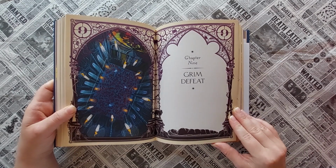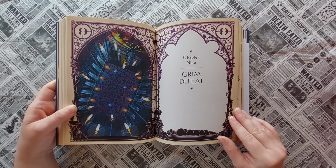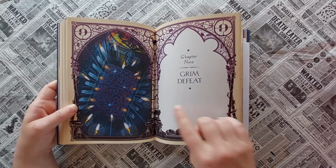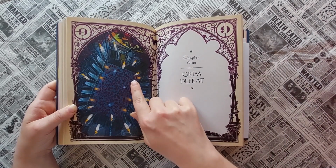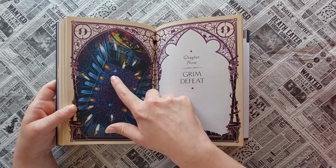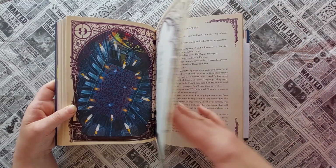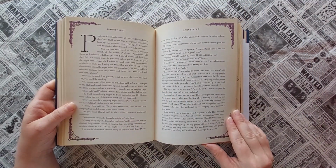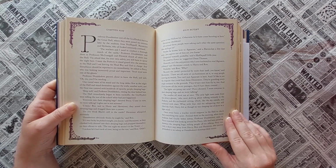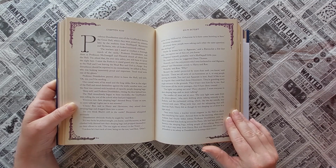Chapter 9, Grim Defeat. A beautiful picture of the Great Hall and the pupils sleeping in the Great Hall. Professor Dumbledore sent all the Gryffindors back to the Great Hall, where they were joined 10 minutes later by the students from Hufflepuff, Ravenclaw and Slytherin, who all looked extremely confused.